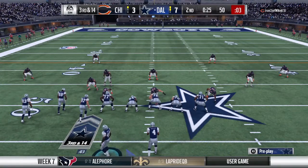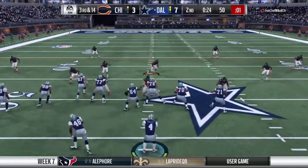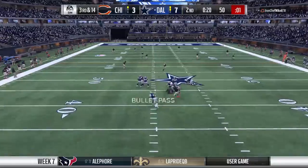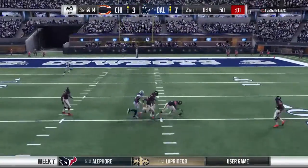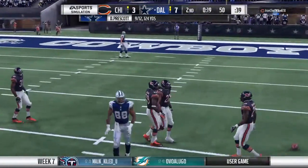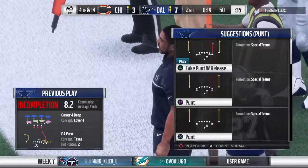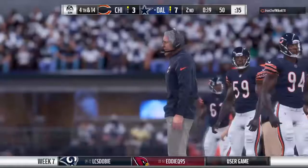Halfback sent in motion. They just do get the play off as he'll look to throw. He's going to fire one deep over the middle, and he can't quite intercept it. Zone coverage, free safety was there. Couldn't come up with it, and now it's 4th down.